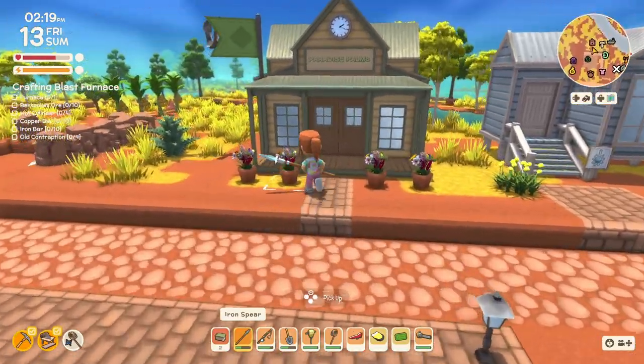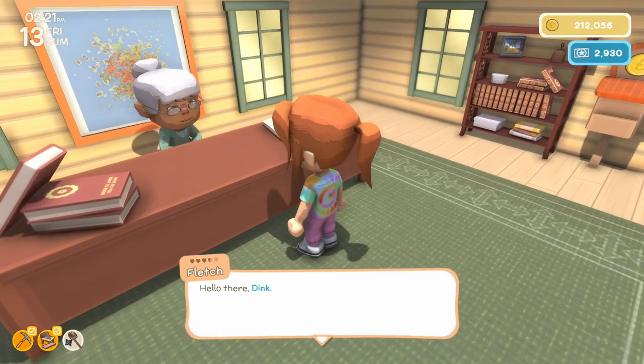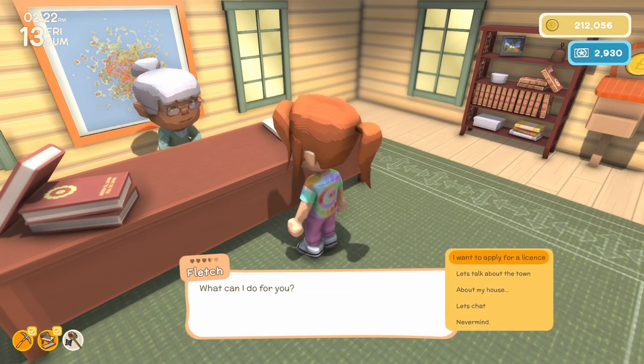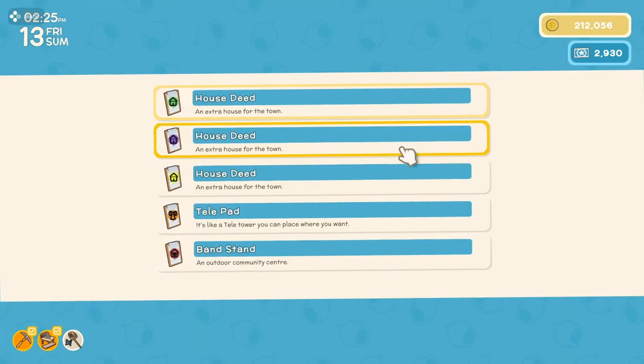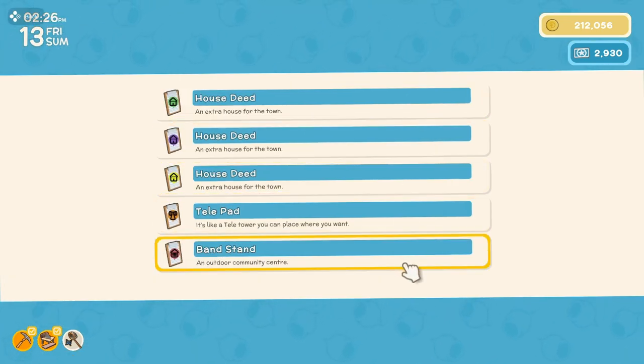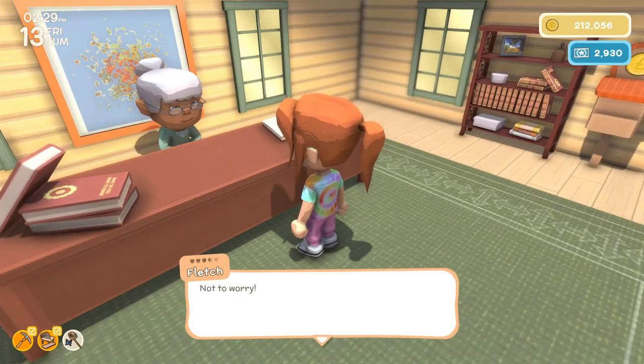Okay. Let's go check out Fletch. We have 2930. First, I want to see what kind of deeds we have, because I haven't checked in a while. Okay, telepad and bandstand. Yes, I changed my mind.